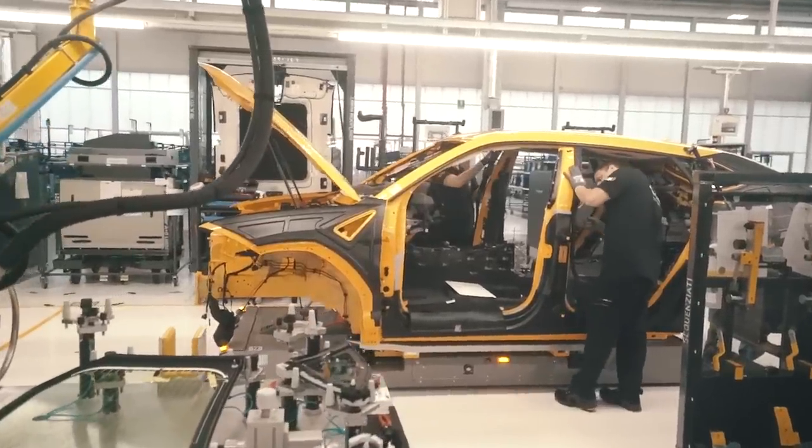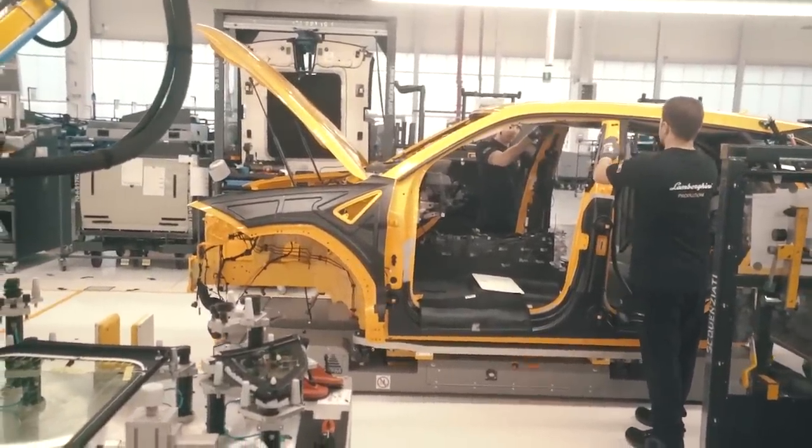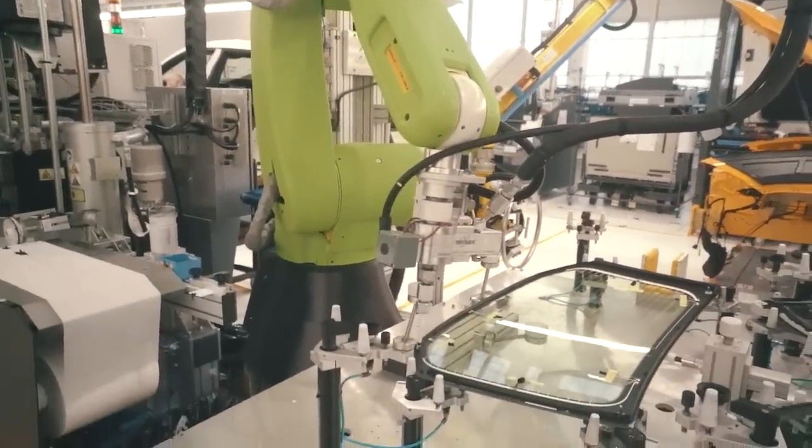The very first stages of putting a Lamborghini Urus together. This is Tom the robot.